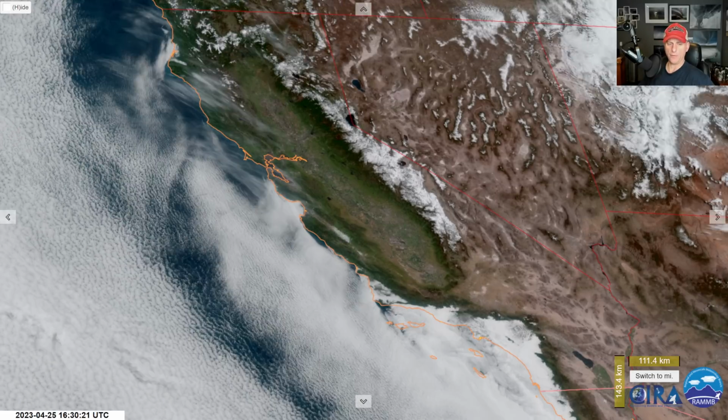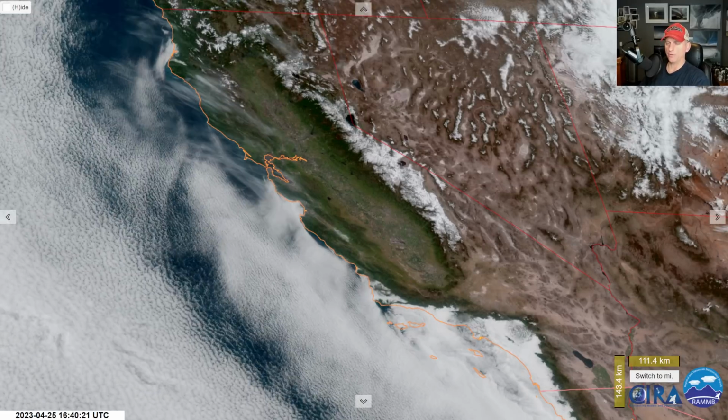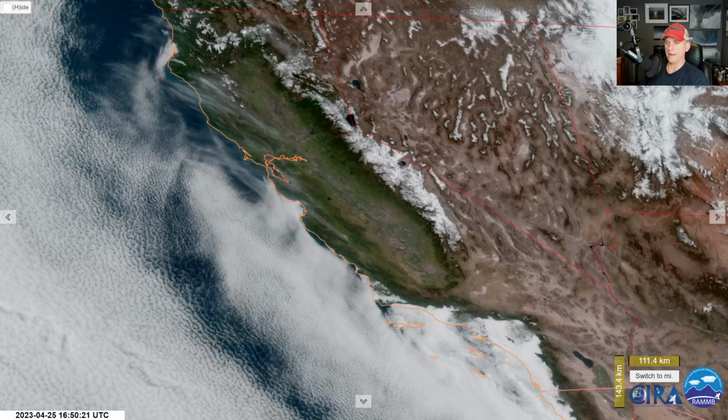So anyway, we'll do this again tomorrow. It's starting to get interesting with that troughing showing up in all the model runs. So we'll watch that, and we'll break that down day by day.